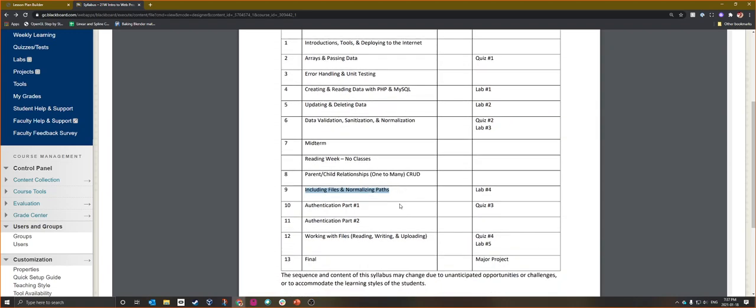Week 10, authentication part number 1, and week 11 will be authentication part 2. The reason why it's 2 full weeks is because we get into users and private versus public data and what authentication strategies we can use in order to protect that data. So it's kind of a big subject, so that takes 2 weeks.